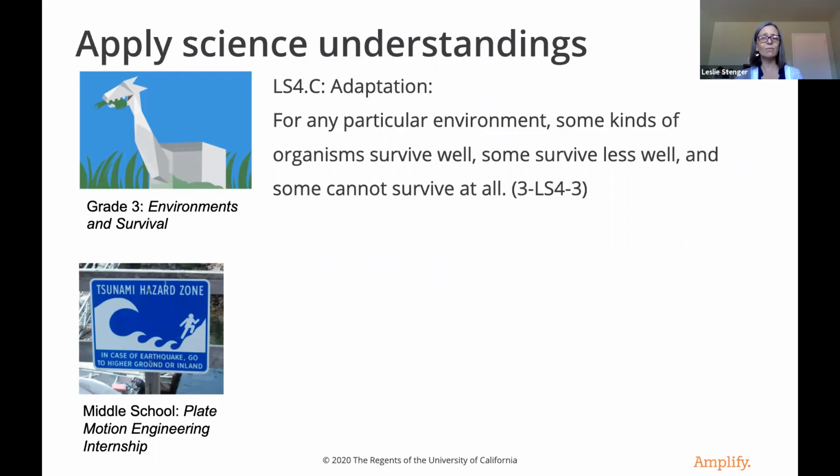And so in this Environments and Survival unit, students figure out how in any particular environment, some kinds of organisms survive well and some survive less well. And this is because of particular traits and how they interact with or match with the environment. They apply what they figured out to design a robot based on actual animal traits. And this is called biomimicry.